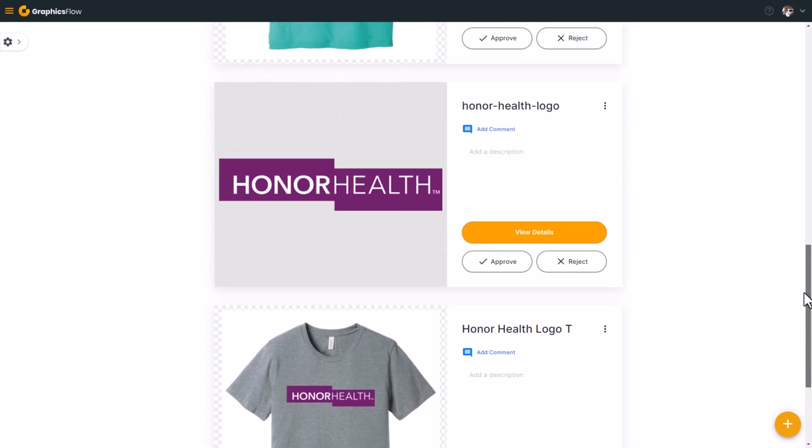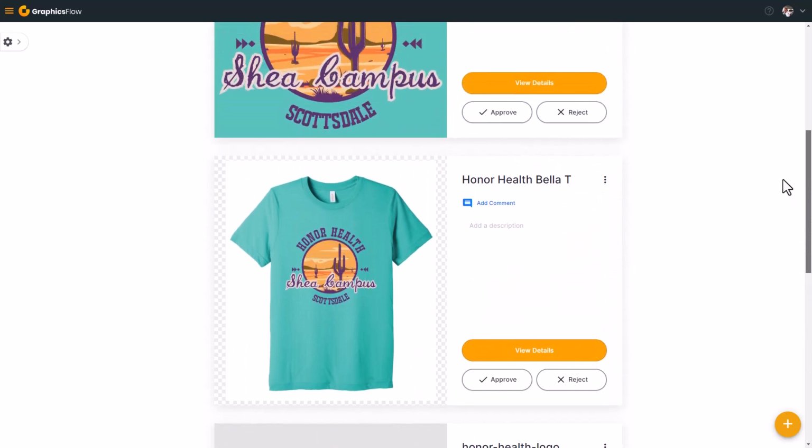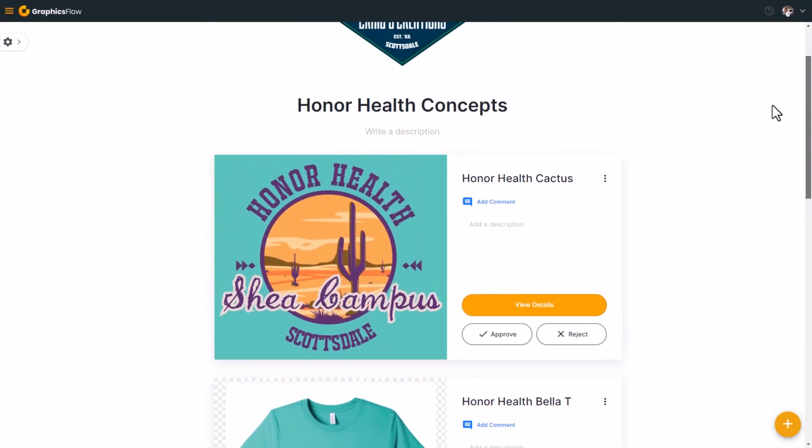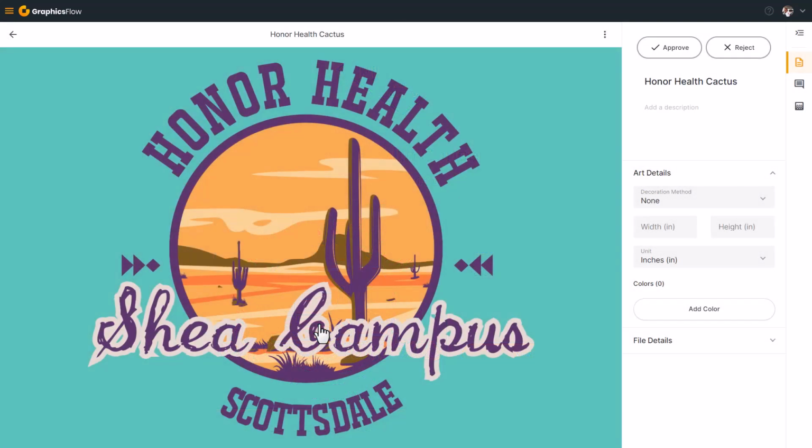Corporate logos are foundational for uniforms, but is an employee or a customer going to get excited about wearing merch with just the company logo? Probably not. People want to wear merch that matches their lifestyle or emulates popular retail trends.